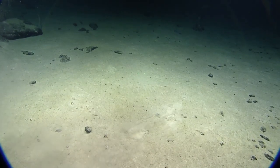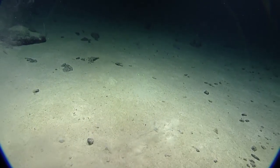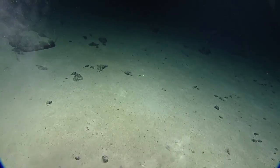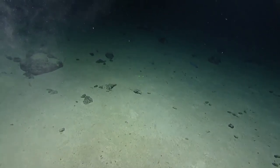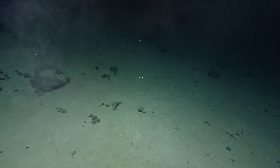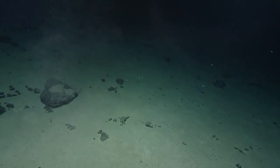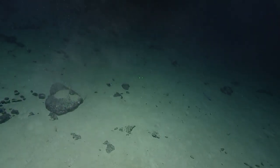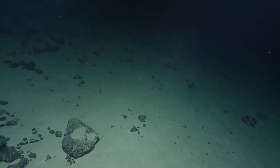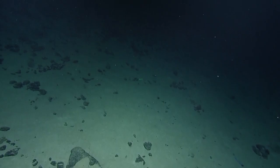Okay, onward. We did sample some nodules on the last cruise. I wish I still had them, because I could show you a little bit more about how they looked, but they're on a pallet right now, all packed away. So not going to be able to do that. But maybe we'll see if we can sample some on some of these seamounts.